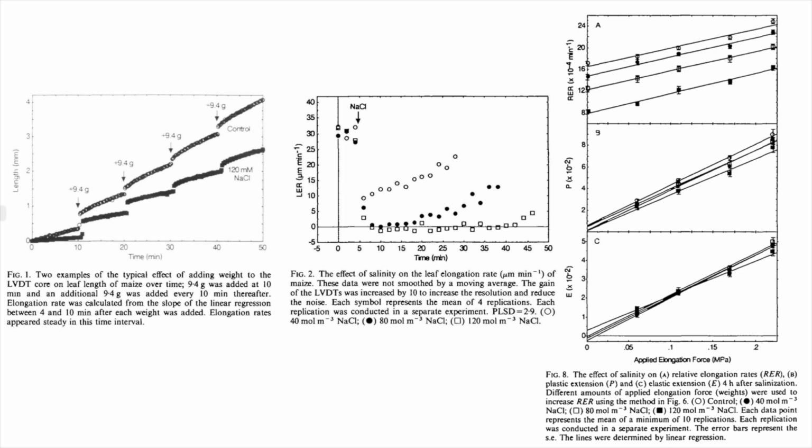In Figure 1 on the left, you can see a proportional increase in growth rate as more weight is added to the rod of the LVDT system. This measurement system is extremely sensitive and can measure very small movements over very short periods of time. In this way, we can rapidly make changes to the growth rate and collect the data as seen here in Figure 2. We can capture the leaf elongation rate in its natural condition while growing the plant in a hydroponic system. The corn leaves are growing at a rate of 30 micrometers per minute.